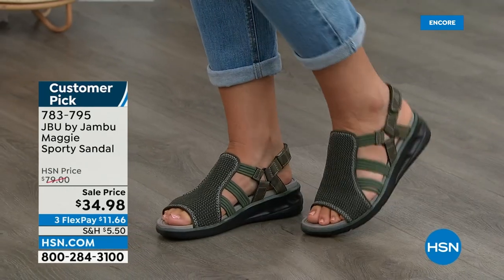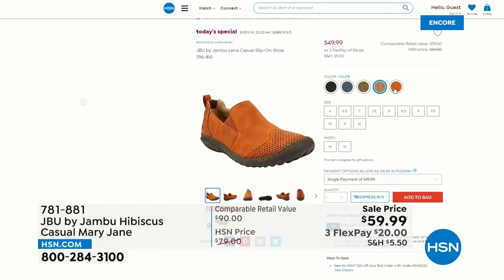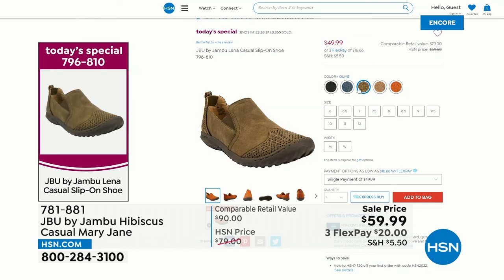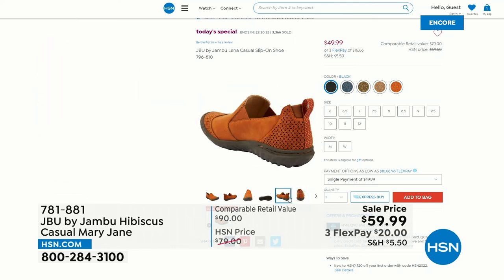All right, guys, let me give you a reminder of what we've now called the everything bagel of a shoe. Over 3,400 have been sold in just this show tonight. Why? We've decided it replaces a hiking shoe, a loafer, a driving shoe, a moccasin, a flat, a slip-on, and a slipper. You can wear these around the house.